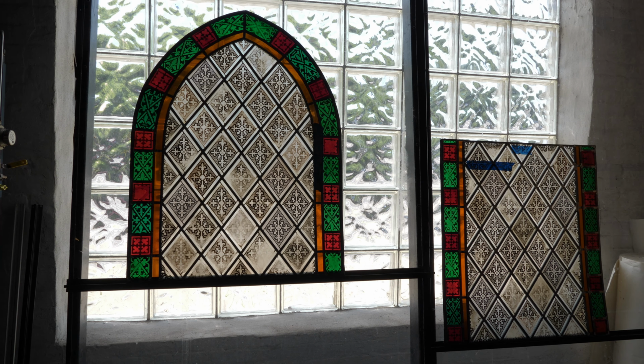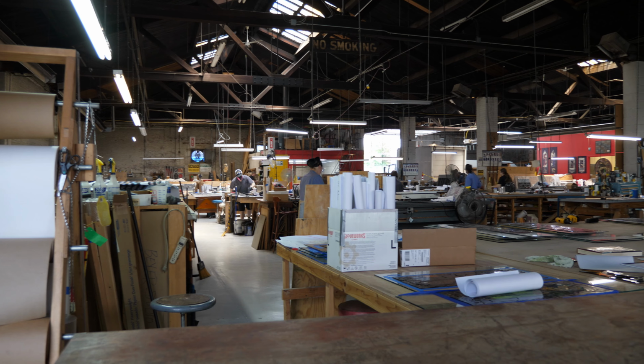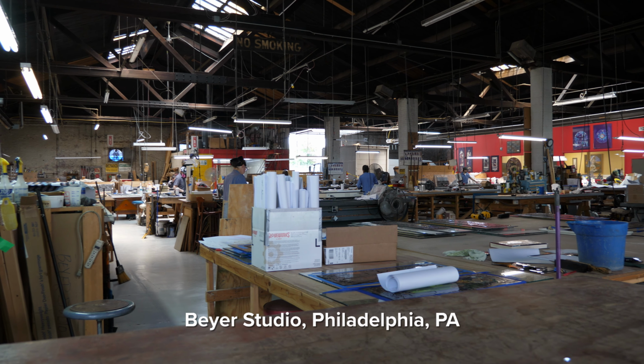So the stained glass windows in the Asa Packer Room that Buyer Studios is working on are original to the 1868 building. Not in great condition, had not necessarily been protected through the years from the elements from the outside of the building. But because they are a piece of the original construction, we felt really strongly that we needed to save them and restore them as best we could.